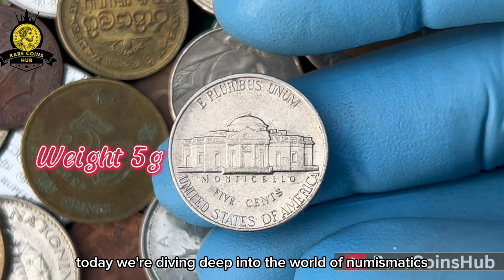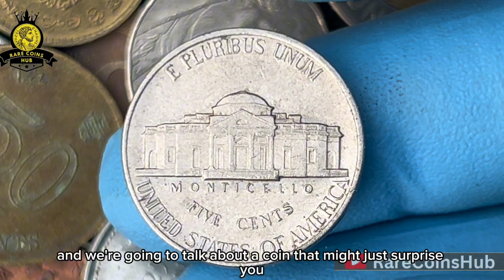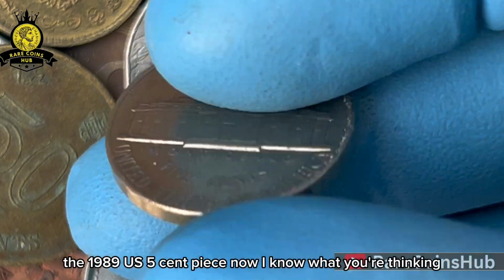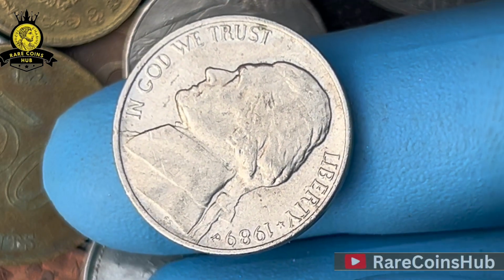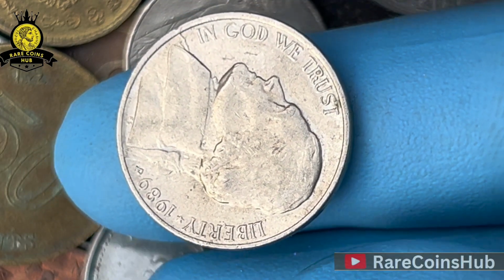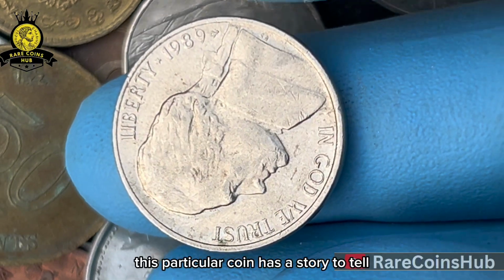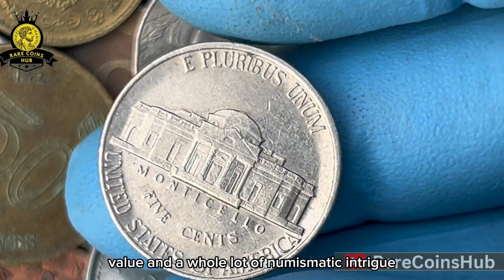Today, we're diving deep into the world of numismatics, and we're going to talk about a coin that might just surprise you, the 1989 US 5-cent piece. Now, I know what you're thinking. A 5-cent coin? How exciting can that be? Well, let me tell you, this particular coin has a story to tell, and it's a story that involves rarity, value, and a whole lot of numismatic intrigue.